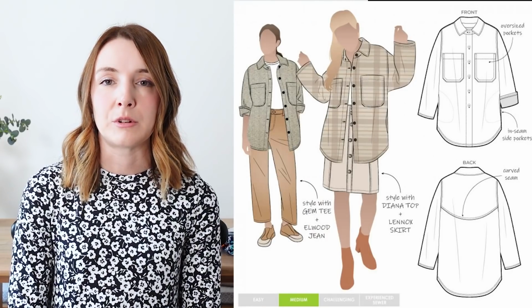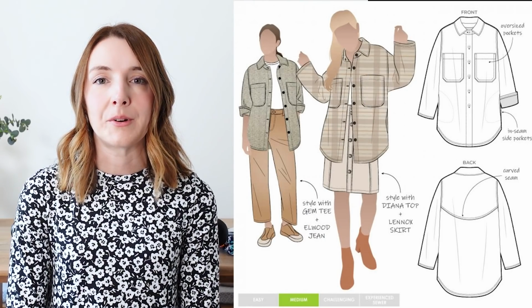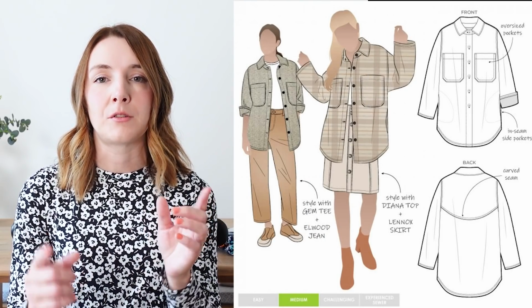The other pattern I've found is the Stylark Logan shacket, and this one is actually called a shacket, so I think it's more of what I want, and it definitely has that more kind of traditional curved bottom feel. It looks more like a shirt, and I really like the style of this one.